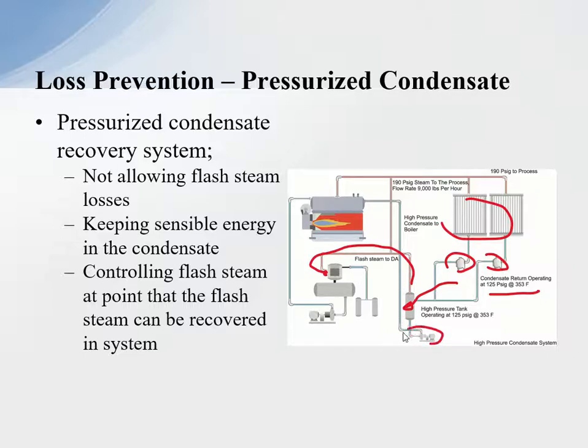Now we can take the condensate coming off this tank and pump it directly back into the boiler. Any condensate that's not been exposed to atmosphere does not have to go through the deaerator operation. So a pressurized condensate system, we're not allowing flash steam losses. We're consuming it into the deaerator, keeping the sensible energy in the condensate elevated and going right back up into the boiler.